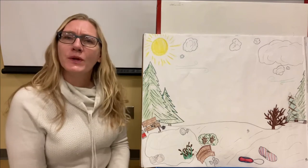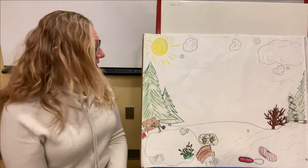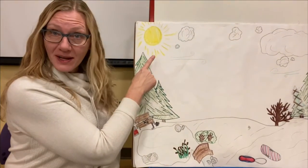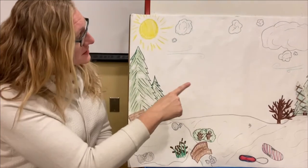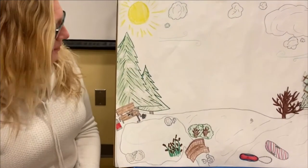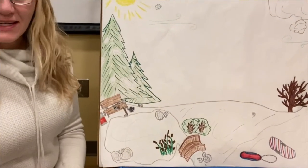What do you see out your windows when you look out your window? Do you see a wintry scene like this? Maybe there are trees with snow on them. Maybe you see the sunshine out today, or clouds in the sky. It looks like it's a windy day here in this scene. Maybe you see a little park bench with skates and a hockey stick.